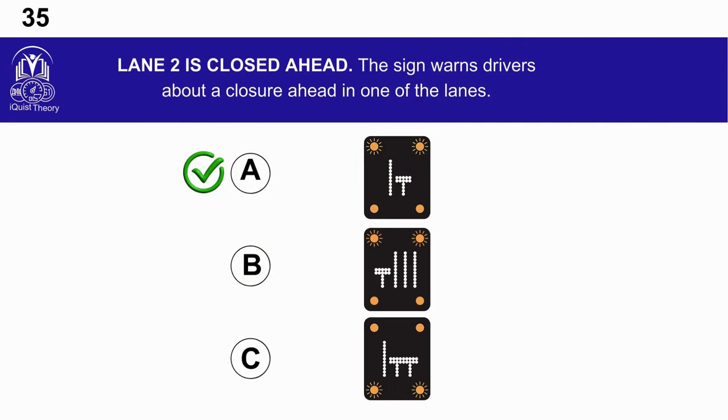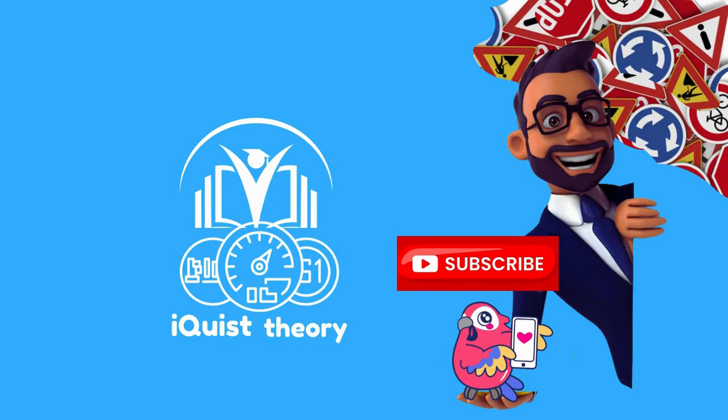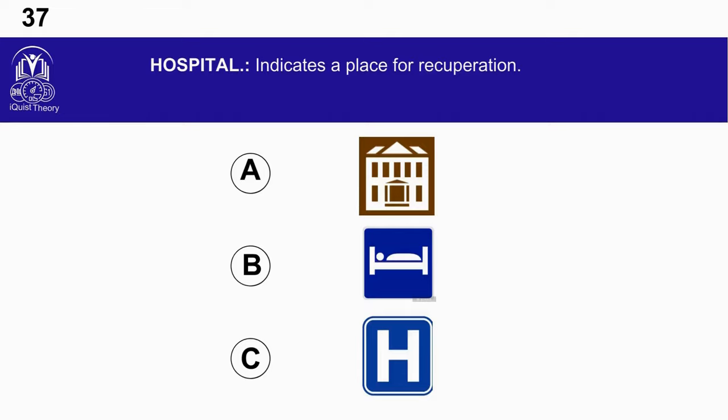A is definitely the right answer. Wild animals warns drivers about the potential presence of certain creatures, but it doesn't specify the type of wild animals. C is the correct answer. Hospital indicates a place for recuperation.